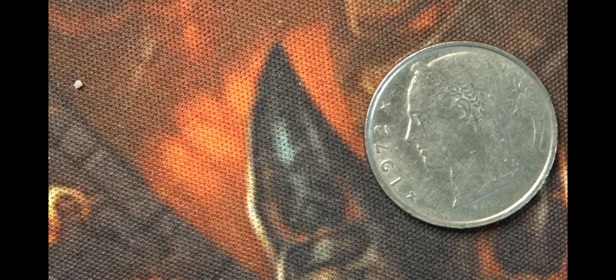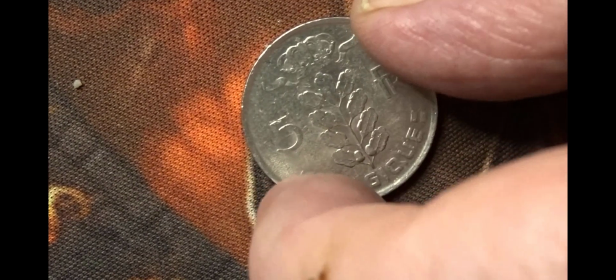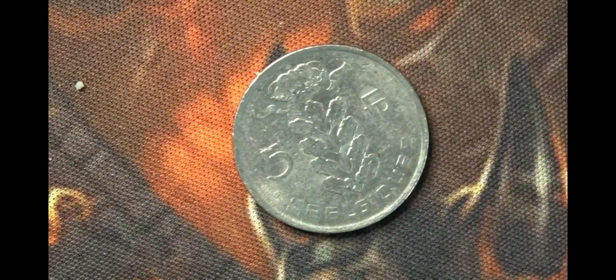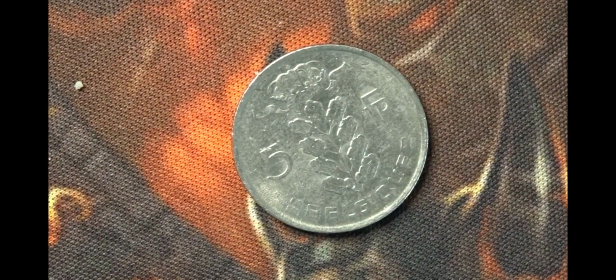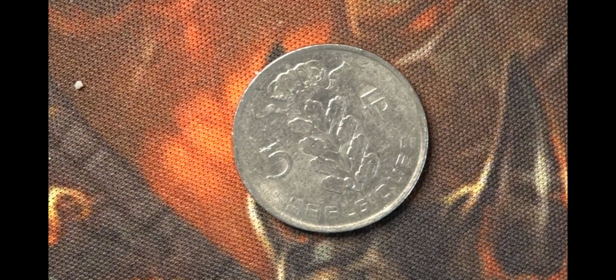We have the header series. It's a Belgian coin. It's a 5 franc coin from 1972. So we have the header series on here, we have the cornucopia on this right hand side, and we have the year. And then on the reverse we have the country name, the crowned oak leaf stem, and the value of 5 franc either side of the oak leaf stem. The mintage is 17,500,000.